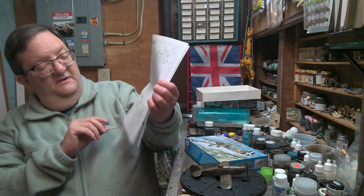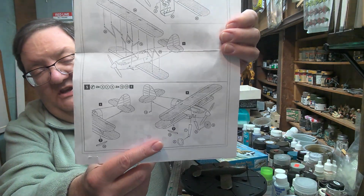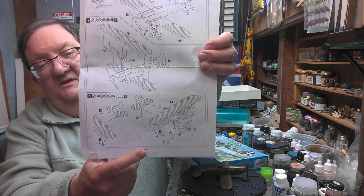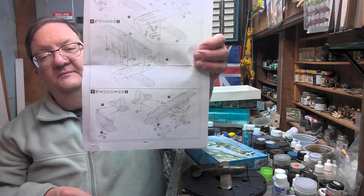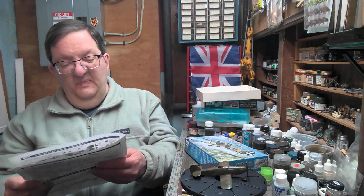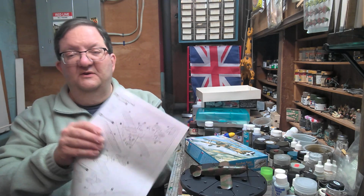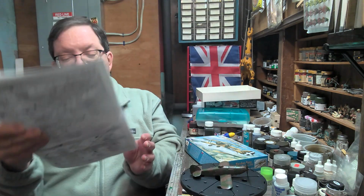There is an option here for underwing machine guns. I did see in an article on Wikipedia that does mention that some of the Yugoslav fighters did have these added to them. So that's not inaccurate. The assembly is all diagram, as you can see. It's not anything else really going on there.